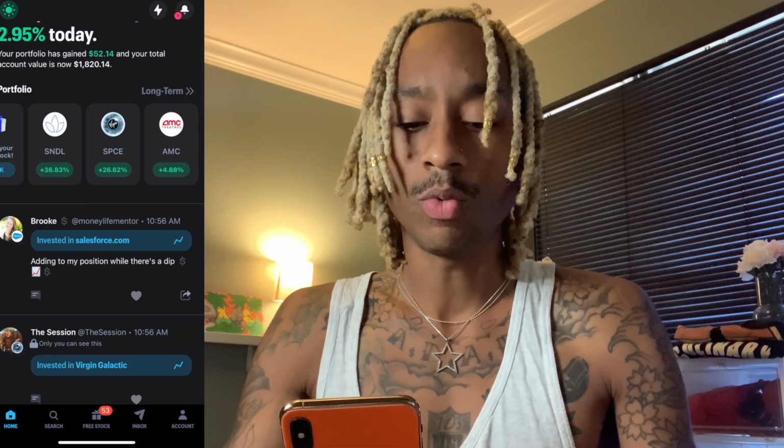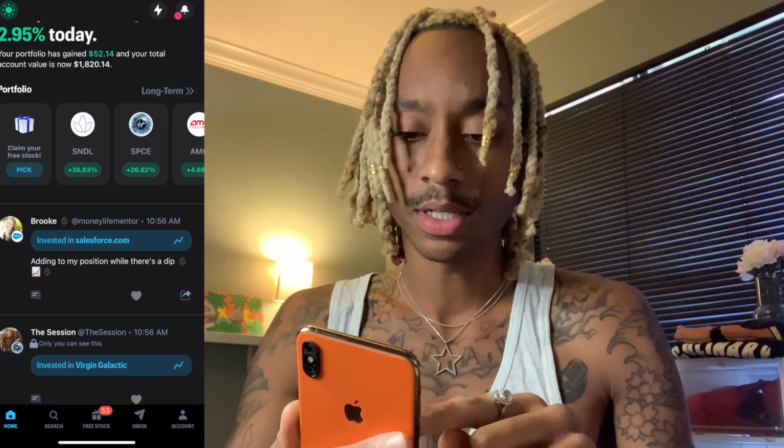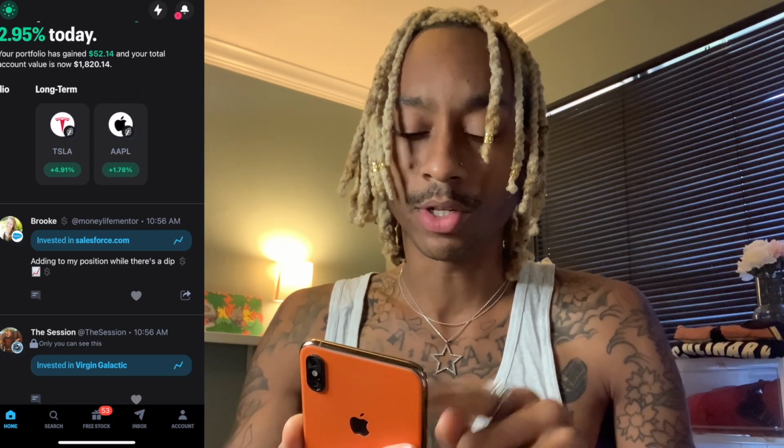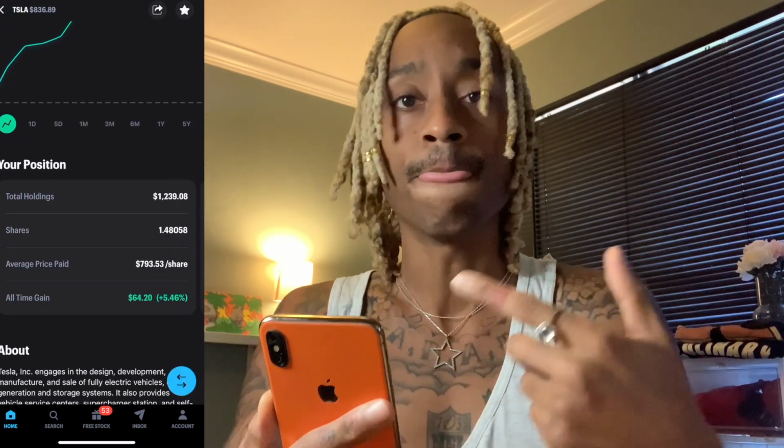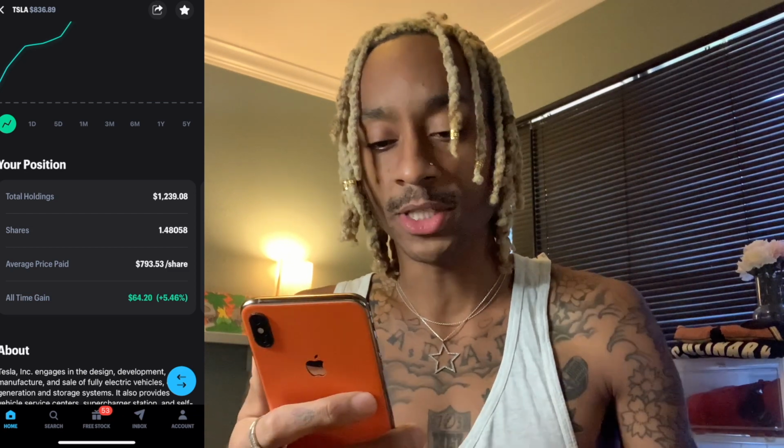So now when you go back to your home screen and you go to your portfolio, you'll see Tesla, and you'll see we've been increasing the position. The stock goes right into the shares. You can buy fractional shares. You can even place a trailing stop loss on here as well. This is another amazing feature.